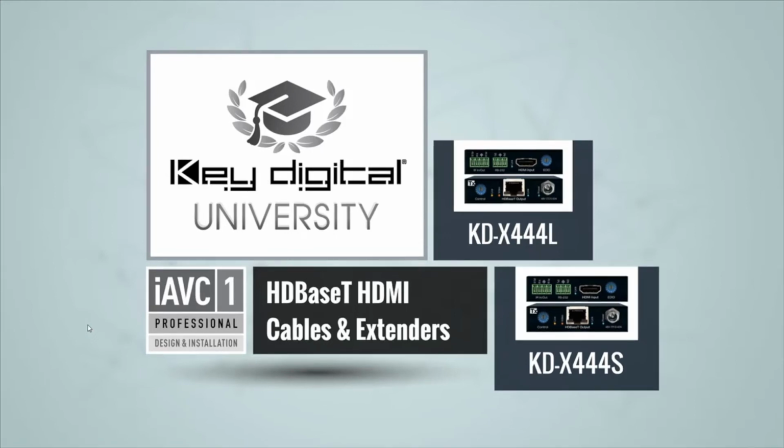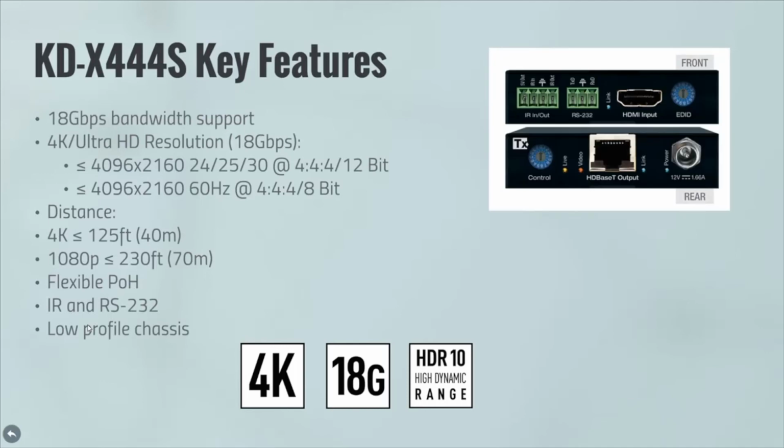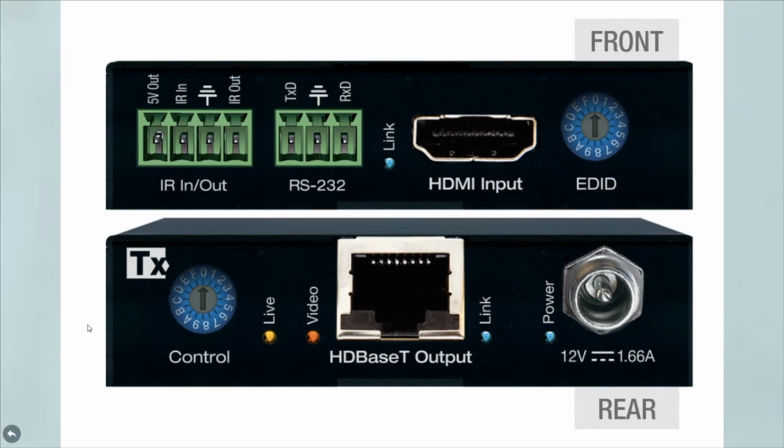KDX444S has an identical form factor as the KDX444L and an identical connection set. However, it is not a long-range extender. It is a standard range extender set, meaning that 4K signals are extended up to 125 feet, while 1080p signals are extended up to 230 feet. So the S in the model stands for standard range as opposed to L for long range.